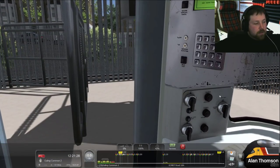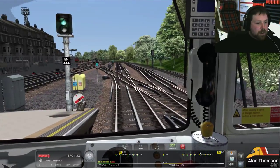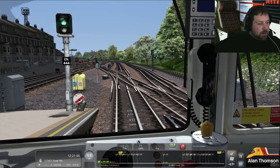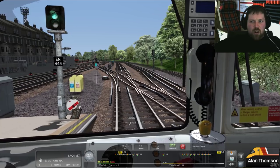Take that. I don't think I'm actually meant to open my doors here. Right, am I going to get the pop-up that's going to tell me which side it is? If not, it's just going in the sheds like it was before. Because I think somebody said you need to set the points the last time I did this, and I did it wrong. Okay, driver, shunt your train to Ealing Common Road 18A before ending your shift. Oh no, it takes us into 18A. Excellent. We don't need to then. Whoever you were on stream, you're lying.